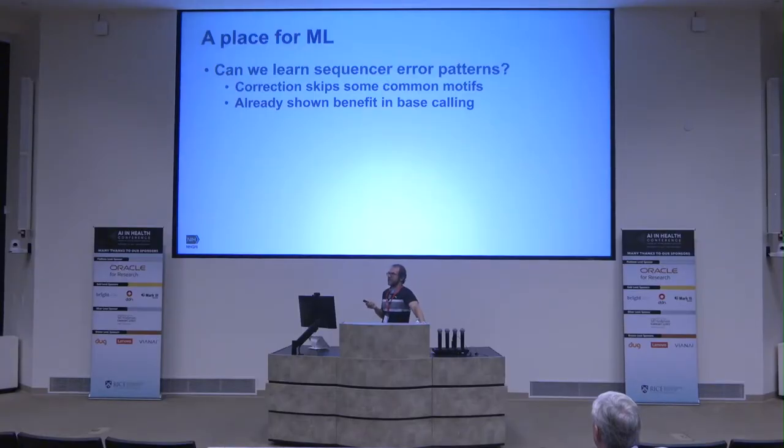But building on that, can we learn the sequencer error patterns that they produce? We do very simple things, like homopolymer compression. But who says that that's the best thing? Maybe you can do other compression. Maybe you can do some other transformation of the sequences that machine learning can suggest.